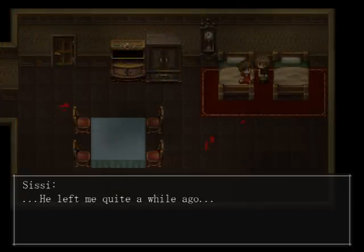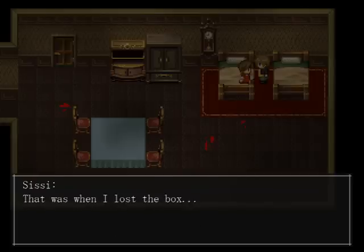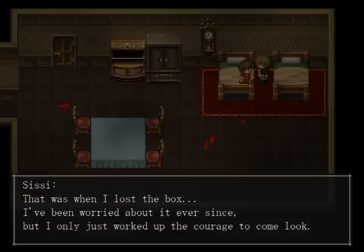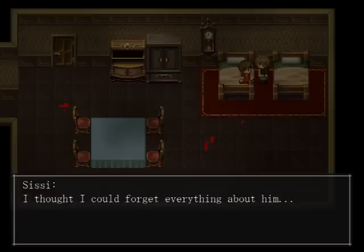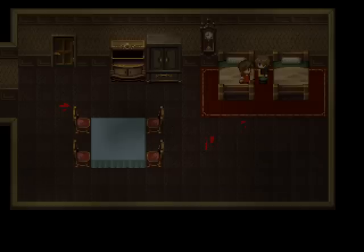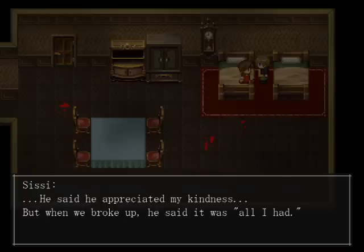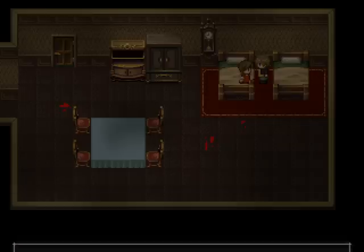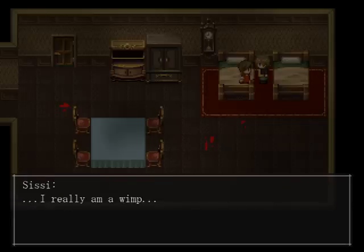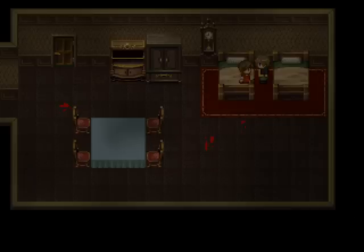Ooh, David likes the sound of that. He left me quite a while ago. But while we were dating, this hotel was our special place. That was when I lost the box. I've been worried about it ever since, but I only just worked up the courage to come look. I thought I could forget everything about him, but it was no good. Coming here brought back all these memories. Why did you break up? I don't know. Maybe that's why I won't give up. He said he appreciated my kindness, but when we broke up, he said it was all I had. And he was exactly right, so I couldn't reply. I'm really a wimp. No wonder he'd break up with me. Even I'd hate a girl like me.